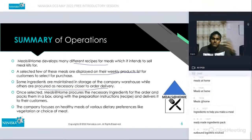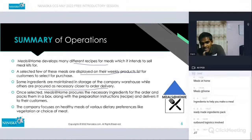Some ingredients are maintained in storage at the company warehouse, while others are procured as necessary closer to order delivery. So we are stocking raw materials, and also when there is a requirement, we order. We have a JIT element also, right? Once selected, Meals at Home procures the necessary ingredients, packs them in a box along with preparation instructions, and delivers it to the customers, right? So giving preparation instructions and delivering all come as part of a service.